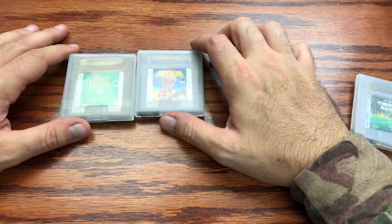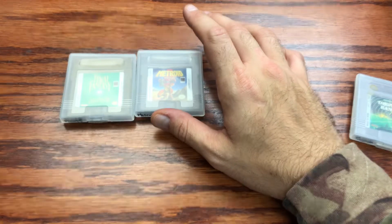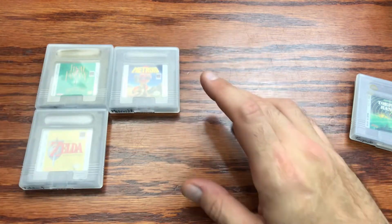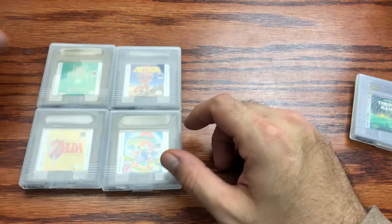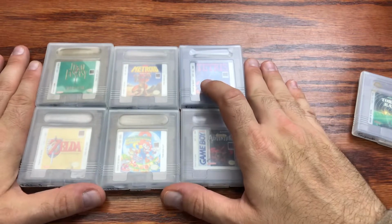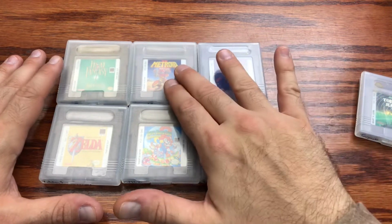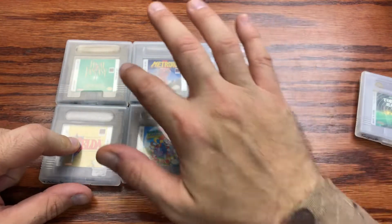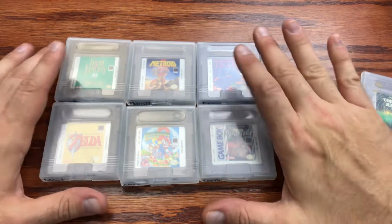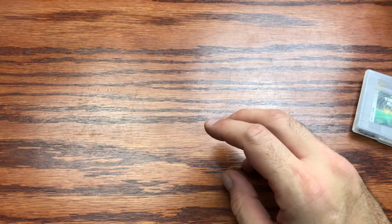I guess if I was to say there would be like the ultimate pickups for this, it would definitely probably be Zelda for sure, Final Fantasy, Metroid, definitely Super Mario Land 2. Definitely Tetris, and probably like Castlevania. Like if you were to get like 6 games for this system, I would recommend you pick up these 6 for sure. You got Tetris, Metroid 2, Final Fantasy Adventure, Link's Awakening. You got Super Mario Land 2, and then you got Castlevania: The Adventure. Those are definitely the must-6 to pick up for the regular Game Boy system.